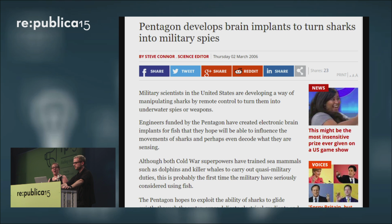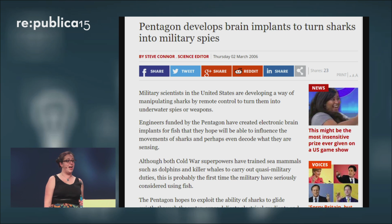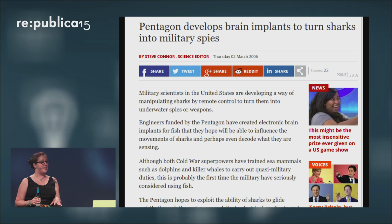And then we have, more recently, about 10 years ago, 2006 or so, we learned that the Pentagon had begun researching ways to use giant fish, sharks, for example, for surveillance. They created brain implants for different types of fish, including these sharks, of course, to influence their movements and to perhaps even try to decode what the animals were sensing.